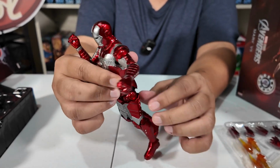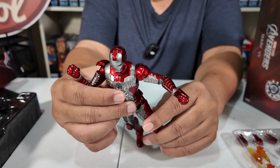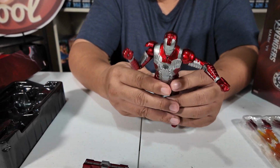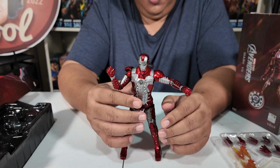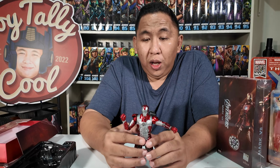Yeah, it does that too. So I don't know if it's because it's supposed to be able to fly, but here's one thing. We've never actually seen the Mark V fly in the movie. There's no footage of it being able to fly. So I'm not sure what that's for.